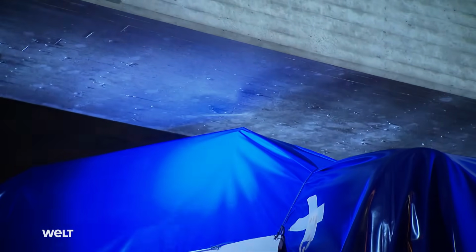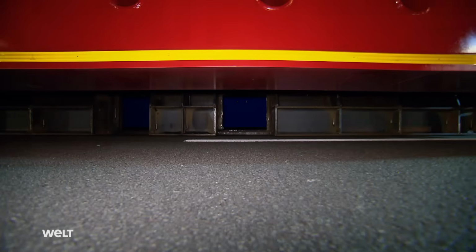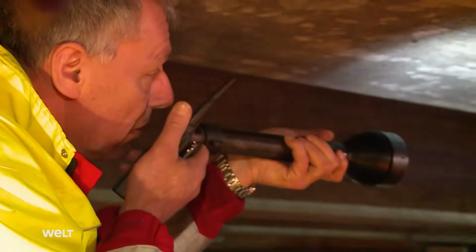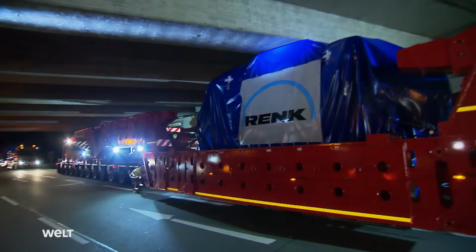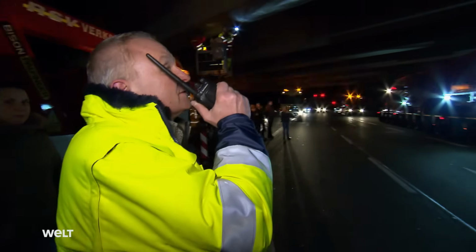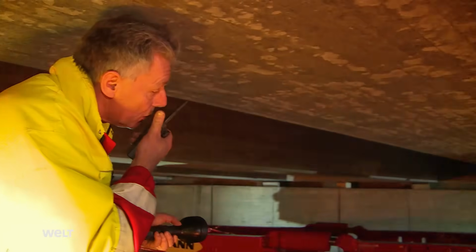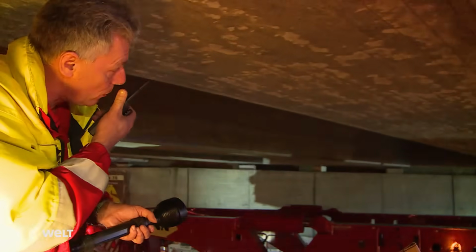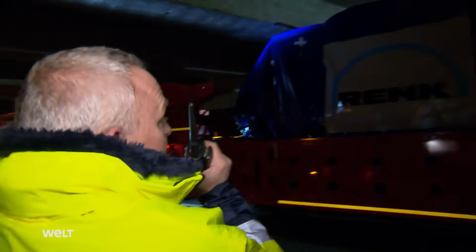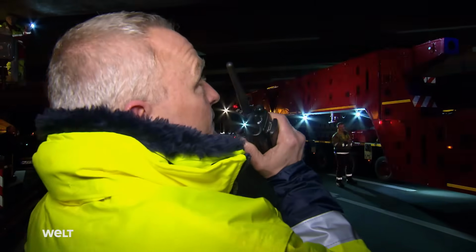The last concrete beam, the lowest one. We've got a good 5 centimeters up here. We were expecting 4. Gear unit's almost through. We now have 40 to 50 centimeters of space at the top. So we can now move to the right towards the center of the road.